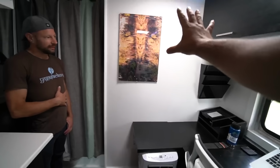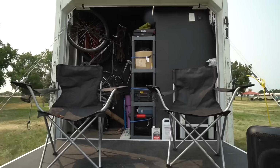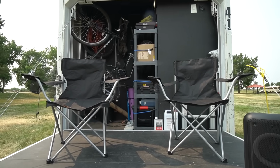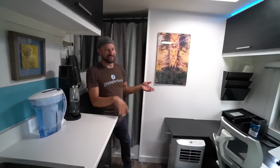It's obviously jutted out. What's this right here? So on the other side of the wall is the garage. It opens from the back, which we'll get to. We'll show you that later. That's why this is jutted in, for room for my bikes and climbing gear and all that fun stuff.